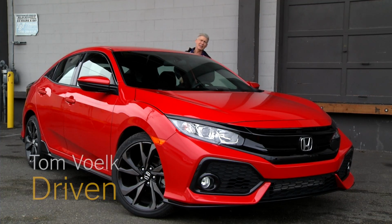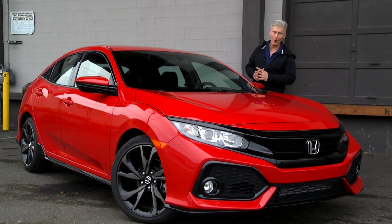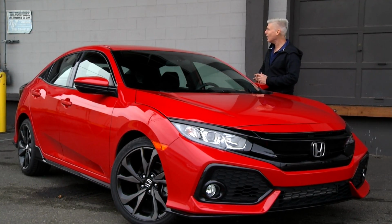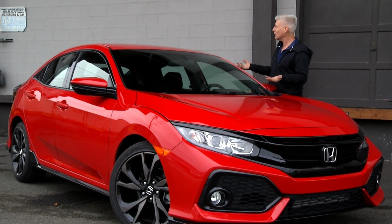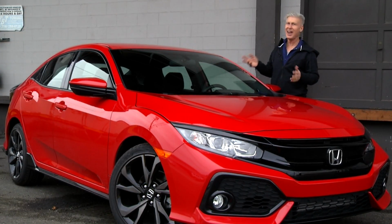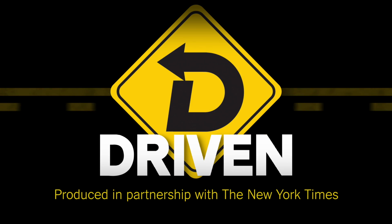There you go. That is how I feel about the 2017 Honda Civic Hatchback Sport. Kind of a fun car if you're looking for something entertaining and economical. Definitely put this on your test drive list. Can't wait to drive the Type R though. That's going to be a blast.